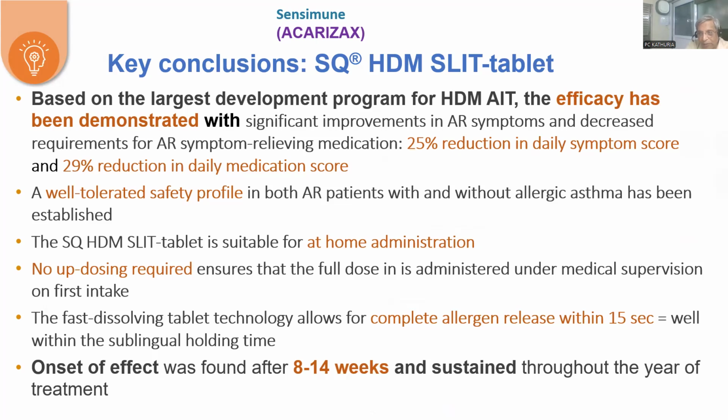So I think our practice will change if we have an add-on therapy for a patient sensitized to house dust mite, with a clear-cut finding on the gold standard skin prick test, along with component resolved diagnosis. With this, I end my talk.